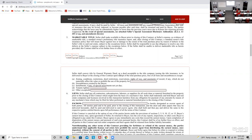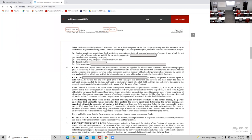In the general warranty deed or deed acceptable to the title company, there's different forms of deeds. Typically, we use a general warranty deed, but sometimes foreclosures have a different type of deed. It still suffices as a deed, but it won't be a general warranty. There is a deed that transfers.